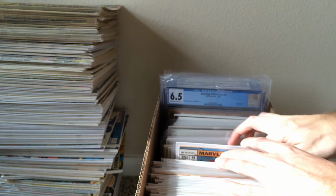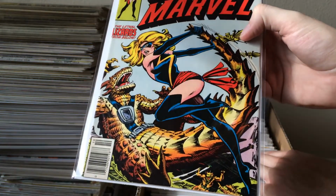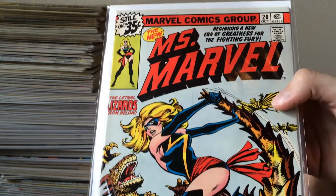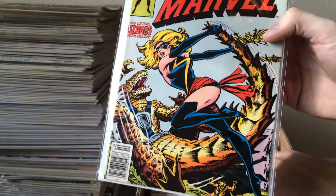Then we have Miss Marvel #20, which is her first new costume. You saw on the cover of the last issue, she was still in that other, more red costume, but now she's got that signature lightning bolt and sash here.